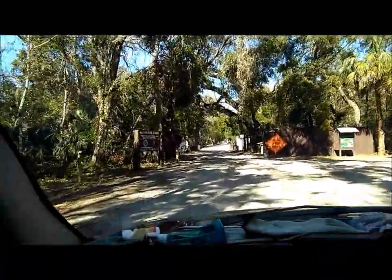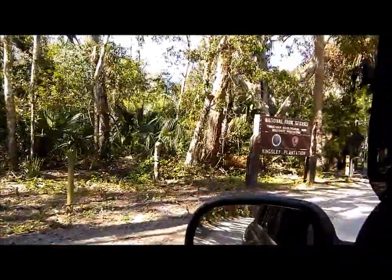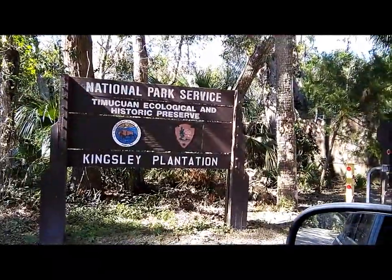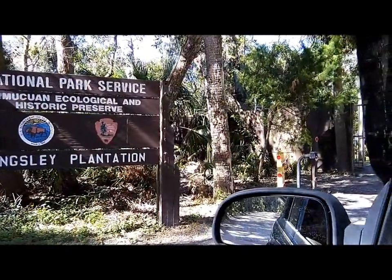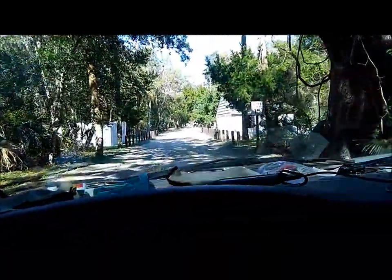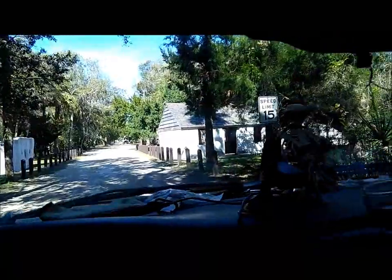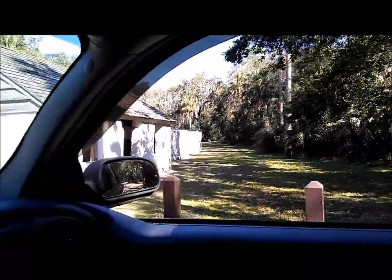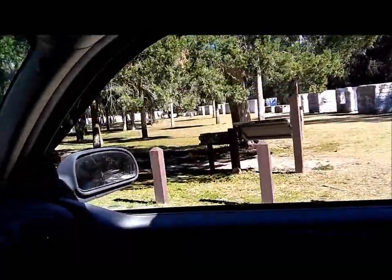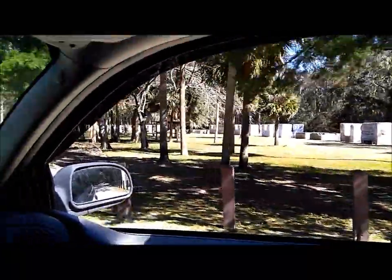National Park Service. Timucuan Ecological and Historic Preserve, Kingsley Plantation. I forgot how long that road was. It just kept going and going. I'll show more of this in a couple minutes. Let me get parked.